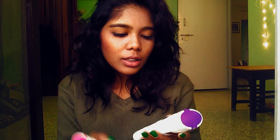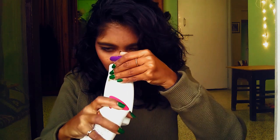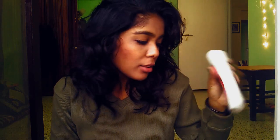So this is the Vaadi Herbals lavender shampoo. This smells quite good, and the conditioner smells really good. I love the conditioner smell though, because more than the lavender, I love the conditioner. So yay.